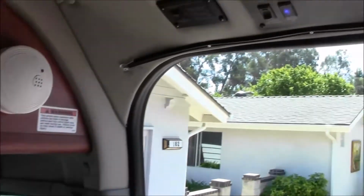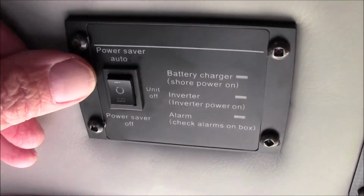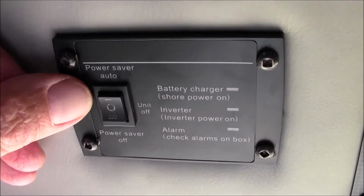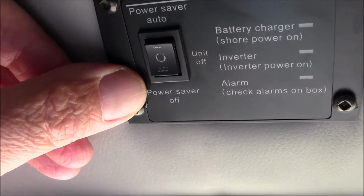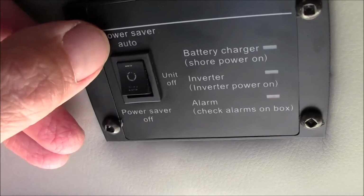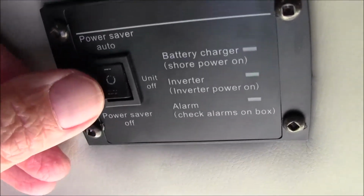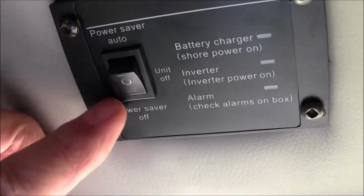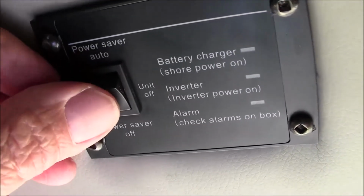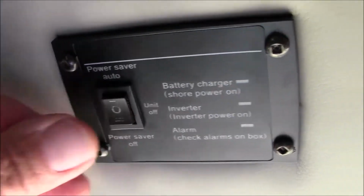One of the problems we had in the beginning was trying to understand the inverter. If you look carefully at this switch, and if you read the manual, it'll show you two different settings: auto saver and power saver off. What we found out is this is useless. You really don't use that ever. I think Roadtrek's corrected that on some newer models. So if you go down, that gives you 110. So you only need unit on, 110, and it's much simpler.